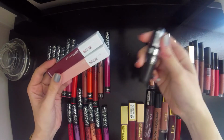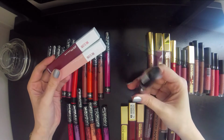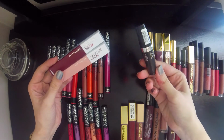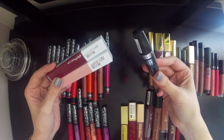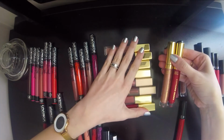I am gonna go ahead and put the Super Stay Eraser though, not in the jar. I'm gonna put this in one of the drawers now that I have space for it. But this is something you definitely need to take these off unless you wanna use like an oil cleanser or a solid cleansing balm to remove them, because they are not going anywhere. I'm also not going to be getting rid of any of my Milani liquid lipsticks.